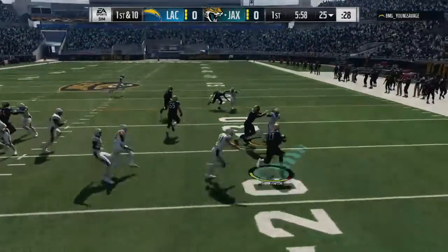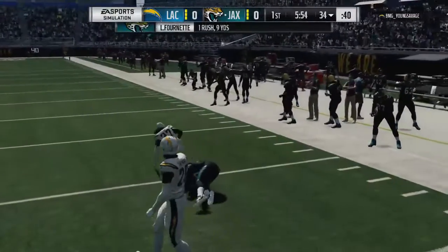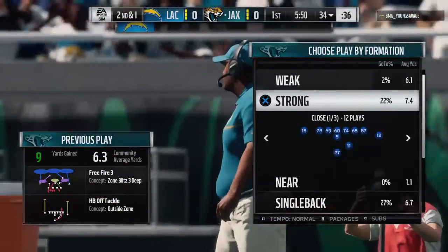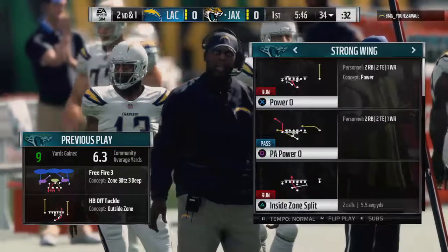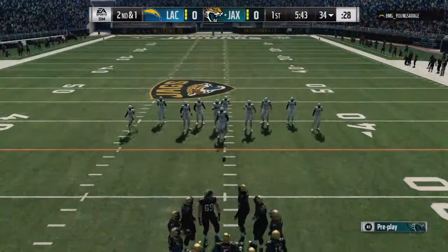Now the rookie first-rounder from LSU, it's Leonard Fournette. And able to break one tackle, but then quickly brought down. But a nice little gain. Give him 9 on the carry that time, and they're set up with a 2nd and 1. 2nd down following the run.